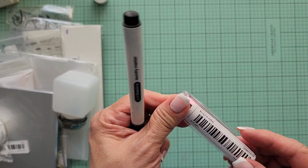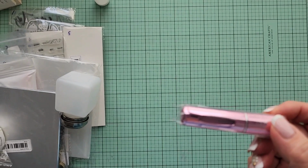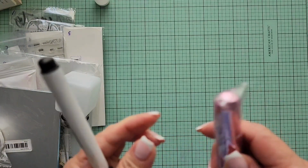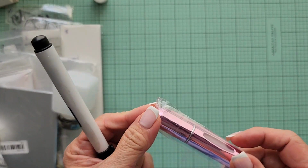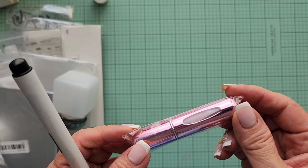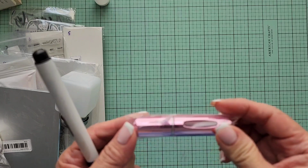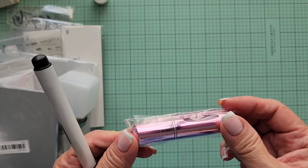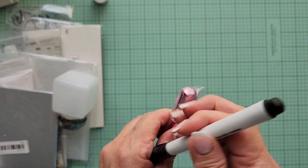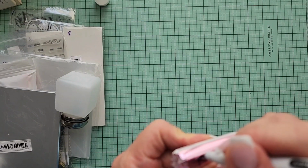This one was a perfume dispenser, ideal for traveling, especially when you're only traveling with onboard luggage and you're limited to 100 mils of liquid. This was $1.69. It's called Ultralight Perfume Dispenser Bottle. So that is item number 17.